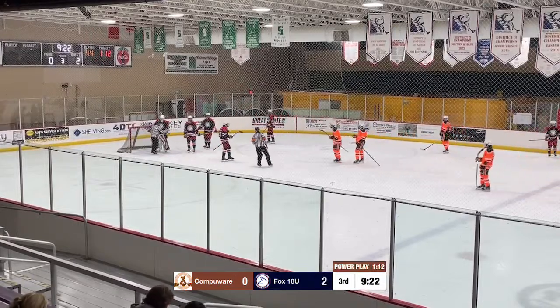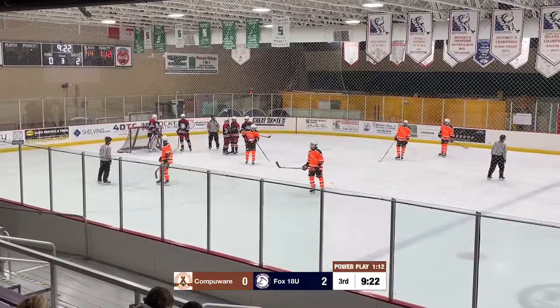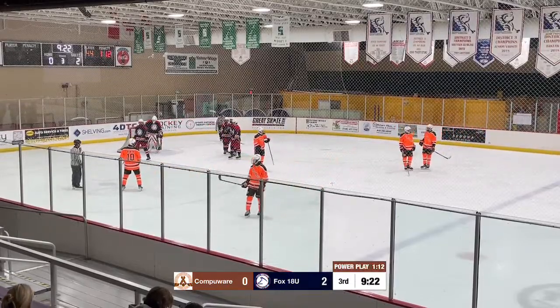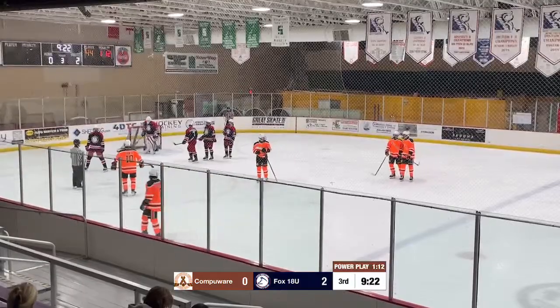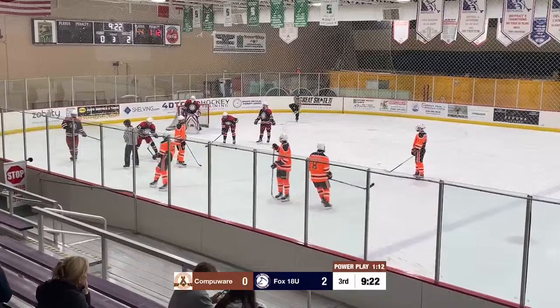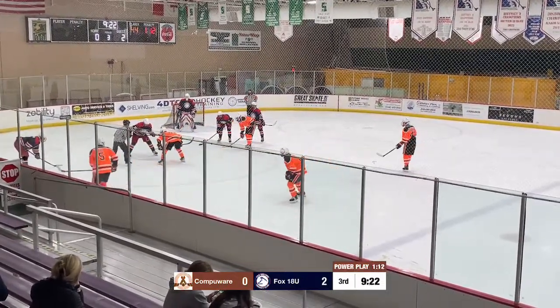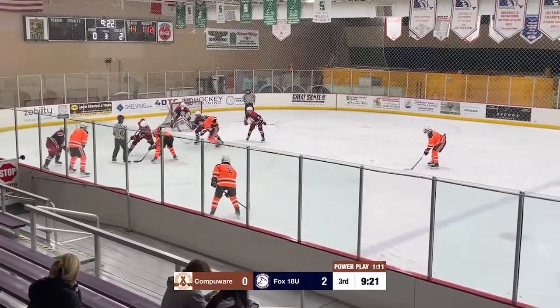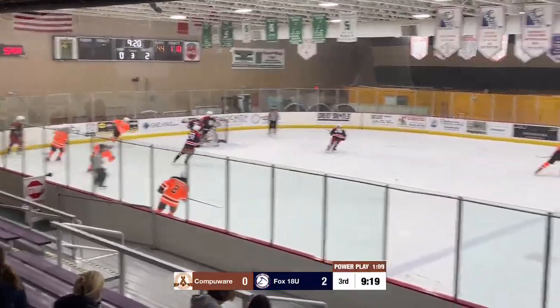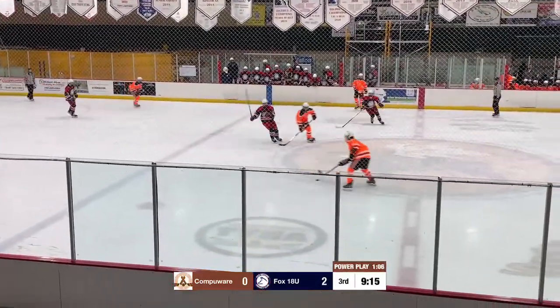Mason Noble took exception to the after-the-whistle stuff, and he and the Compuware player are separated, each on their own bench. Mason Noble brings a nice edge. He definitely is a valuable player to our team.